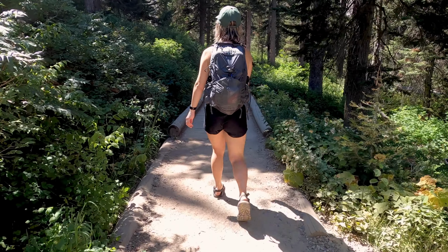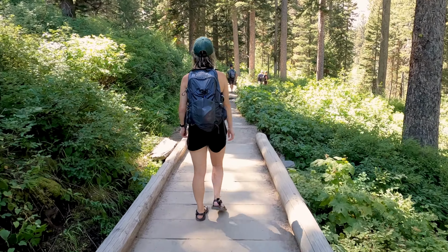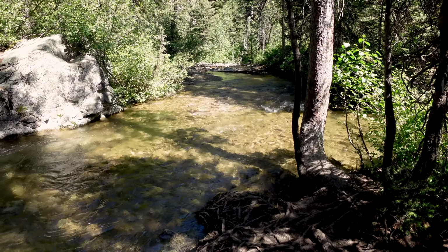We were just a short distance away from Hidden Falls, which is just a short walk that takes you to a beautiful cascading waterfall. This was actually a pretty busy spot, and there were a lot of families visiting the area.